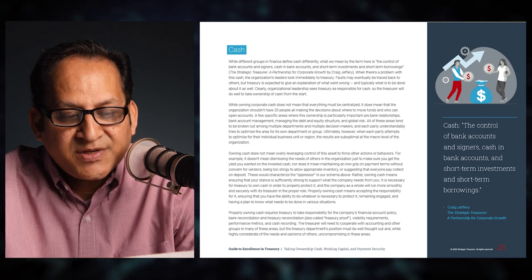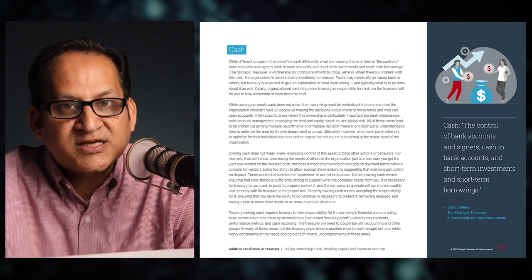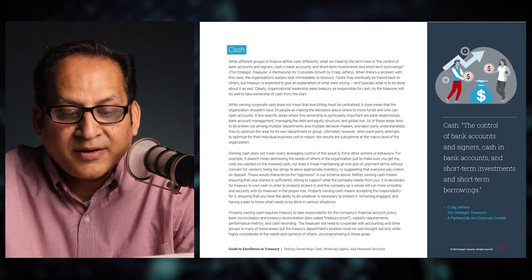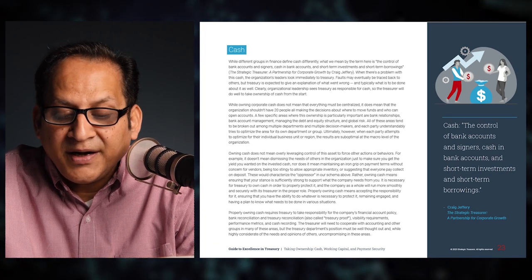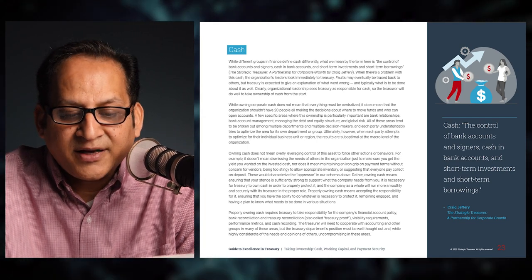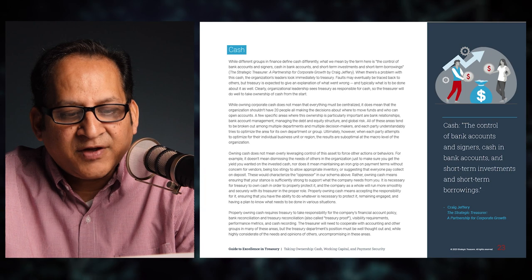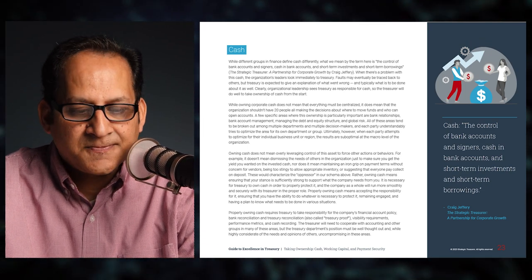Rather, owning cash means ensuring that your stance is sufficiently strong to support what the company needs from you. It is necessary for Treasury to own cash in order to properly protect it, and the company as a whole will run more smoothly and securely with the Treasurer in the proper role. Properly owning cash means accepting the responsibility for it, ensuring that you have the ability to do whatever is necessary to protect it, remaining engaged, and having a plan to know what needs to be done in various situations.